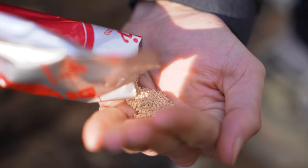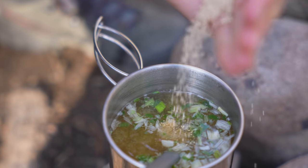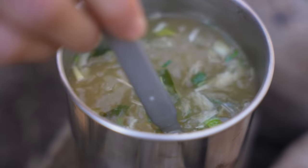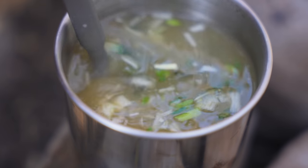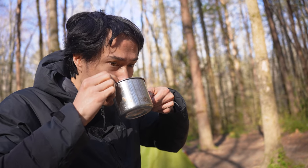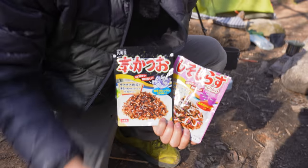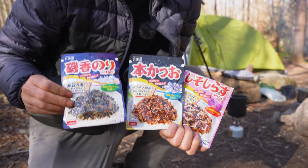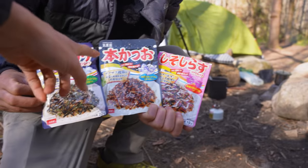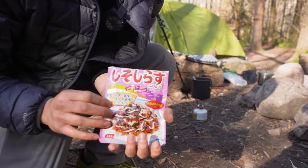But we also had a secret ingredient, dashi soup stock. That is real good. Yep, that's on point. Okay, so what do we got here? We've got three different kinds of furikake. Can you tell me what they are? The types of furikake were rocky seashore seaweed, original bonito, and perilla leaves with sardines, which we added to the rice.